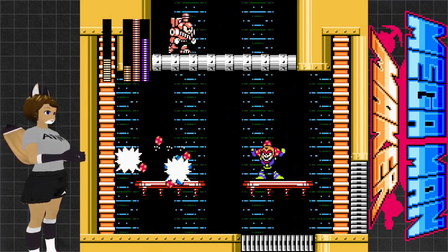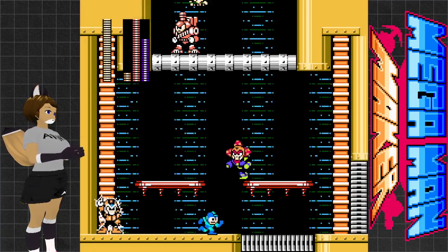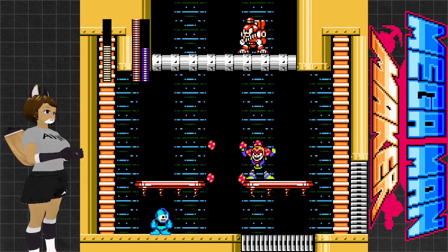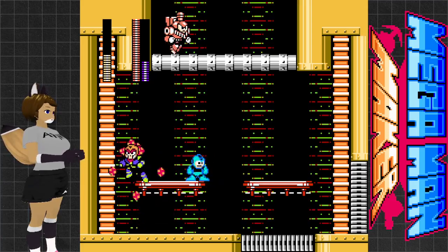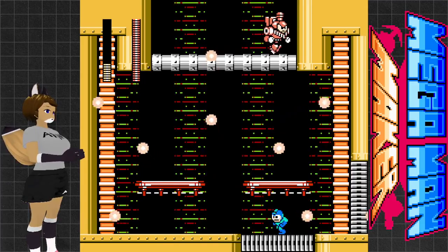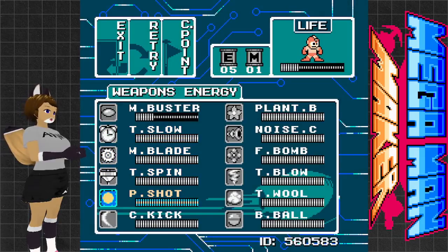A big charge man got me from the back that time. Damn right. That really makes things a lot easier. This is actually very similar to Woodman's fight now. Got that plant shield going one way, and Leaf's coming down at me from the other. Then, no item? Oh, too long. Now, when it's gone.